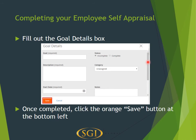If you'll notice too, there's a scroll. The only thing the screen grab wouldn't capture is the rest of this notes box, and then like start date, there is an end date option. So if you wanted to be very specific, you can add an end date. Again, that's not required. It's up to you. But when you have completed this detailed box, you're just going to go ahead and click the Save button.